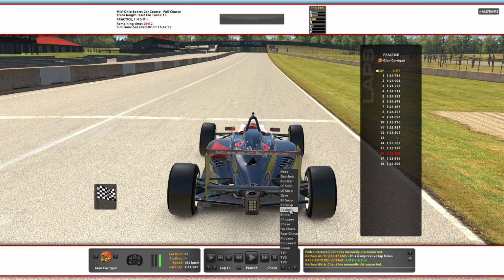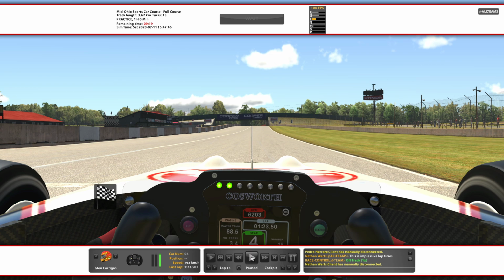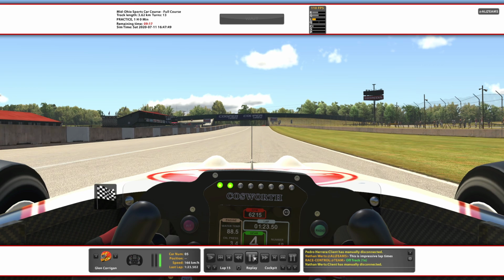It's really good setup. I've got my brake bias to 54.9. It's a little bit loose, but something that over time you get confidence with. And yes, thoroughly enjoying this track. Let's do a lap at full speed.